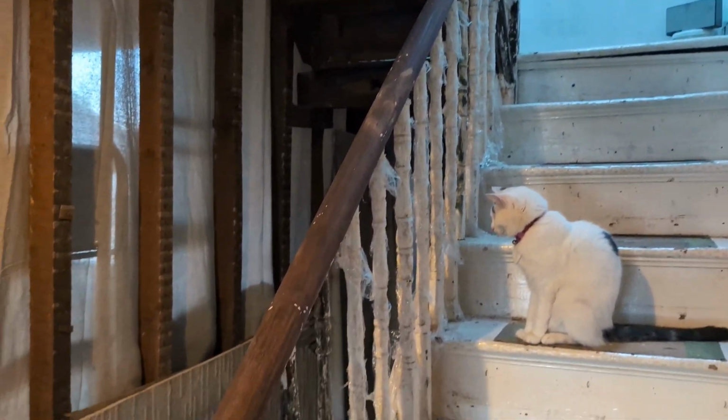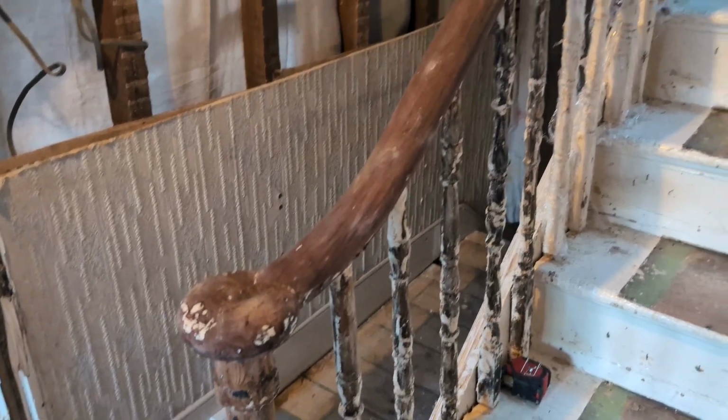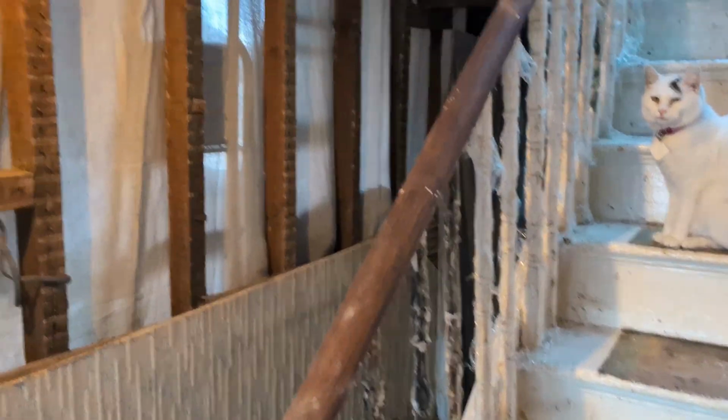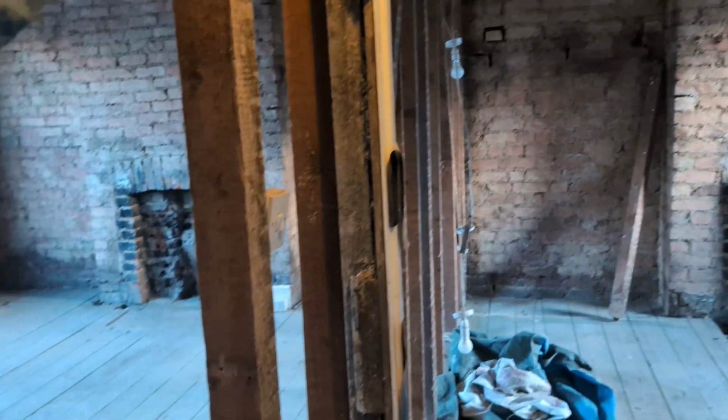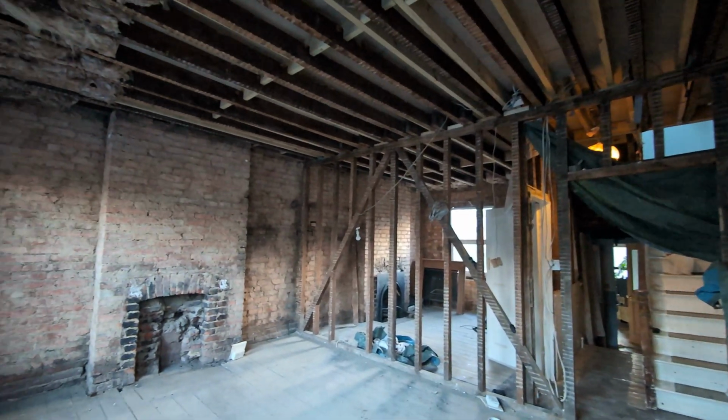Obviously, I don't want to make it look pretty right now, because getting this back to a beautiful, presentable state is not worth it until all the mess in these rooms has commenced. So let me leave you with that. Let me leave you with these pretty ugly views.